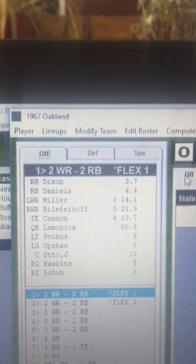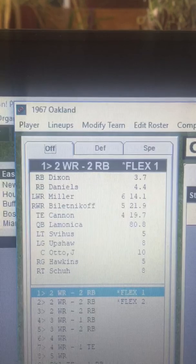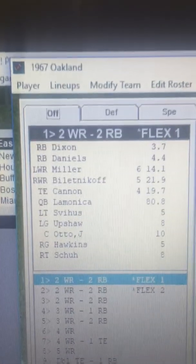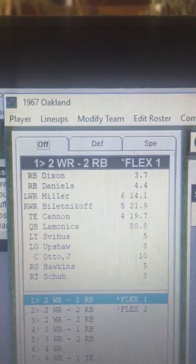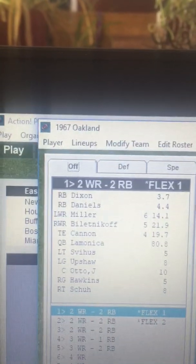Get back to my Super Bowl. This Super Bowl II, the '67 Oakland Raiders. You can see their offense there. I went through and checked them. What I did is I lined them up how they were, and I switched the tackles, Shivas and Seuss. So let's get into this.